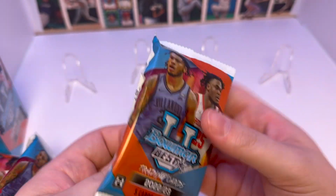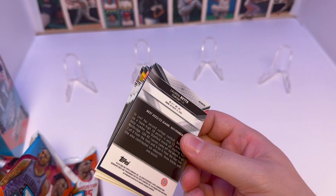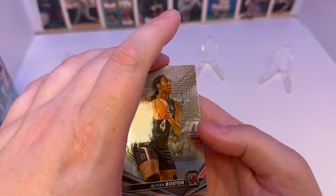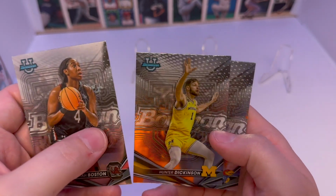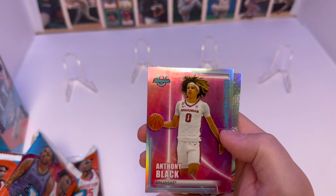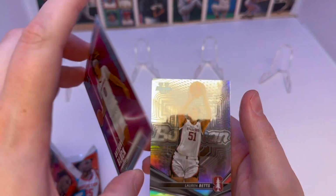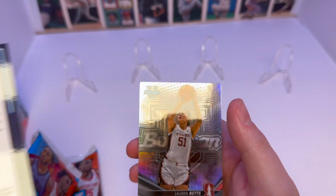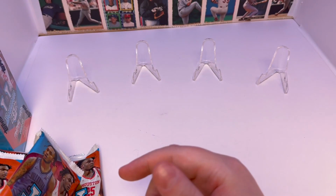I do love the Victor Wembanyama Bowman U card, but look forward to seeing his picture clarity on here. It's pretty faded in the Bowman U. Elijah Boston, Hunter Dickinson, Grady Dick, Anthony Black, Neon Neophytes, Warren Betts.